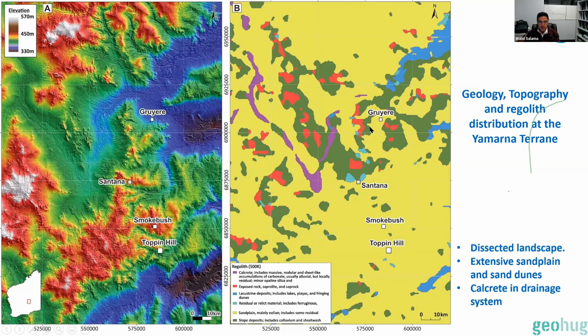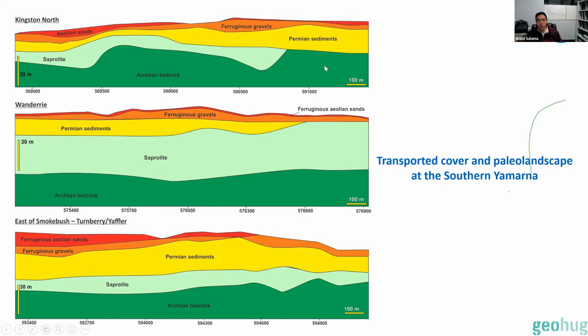When we do some of these traverses east to west to see how the cover is changing from east to west, what we found is something like that. The bedrock in dark green, the saprolite in light green, and in an area you see the Permian cover overlying unconformably this type of weathered bedrock, or sometimes completely eroding, saprolite sitting on a fresh rock. On the top of that, we have a layer of ferruginous gravel in an orange color.